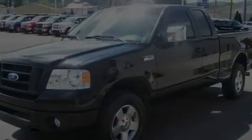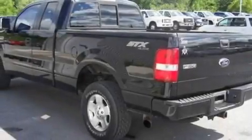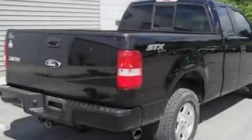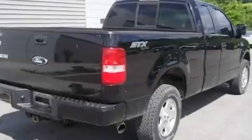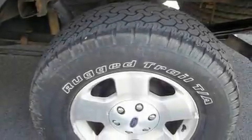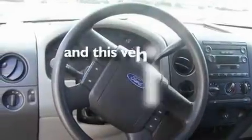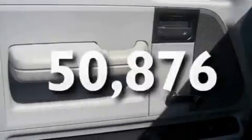Its top features include 4 well-positioned speakers, a double wishbone independent front suspension, automatic locking wheel hubs, 17-inch wheels, an engine immobilizer theft deterrent system, 12-volt power outlets, an anti-lock braking system, a passenger side airbag, door reinforcement beams, and this vehicle has fewer than 51,000 miles on the odometer.